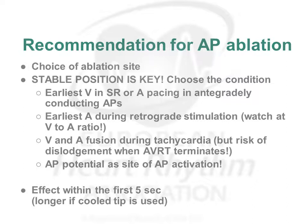What you want to avoid is that with a sudden rate change, for example, the catheter becomes unstable and just dislodges. So if you do ablations during AVRT, a lot of people like to do that. I think it's a little bit impractical because you sometimes dislodge. And the moment that you block conduction, you dislodge, and then you might not have completely done your lesion yet. And then you have a halfway ablated pathway, and that's always trouble. And then it means at least another hour, I think.